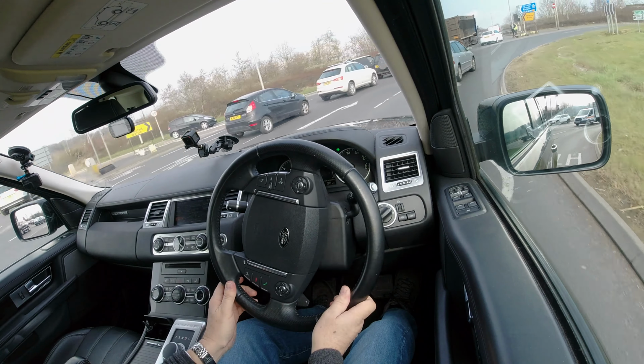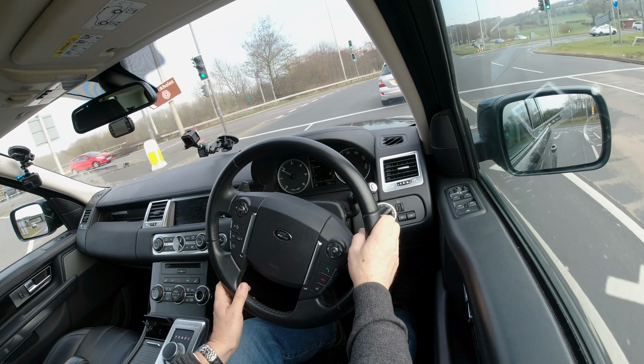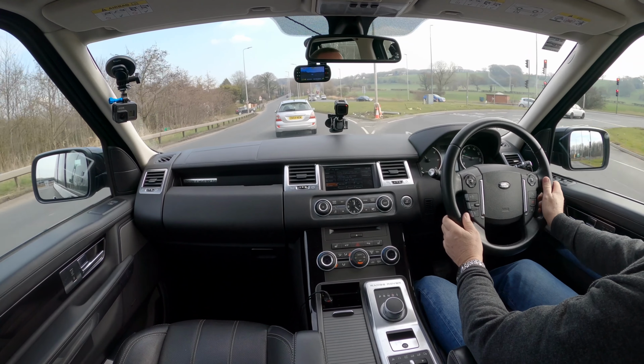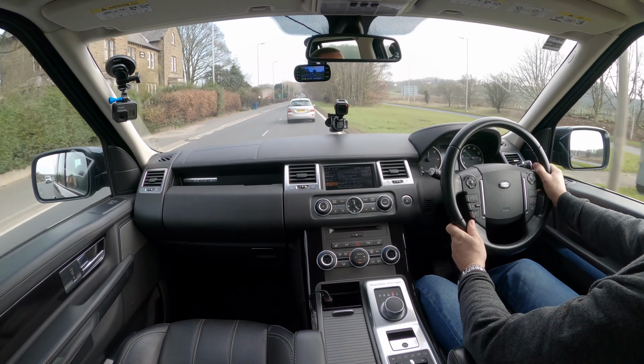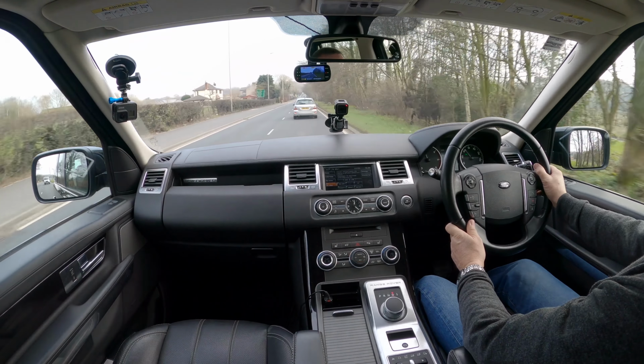It managed to have an accident there. Just using the paddle shift at the moment. It'd be really good if this chap would just shift. Hopefully he's not going our way, but usually when I say that, they do.